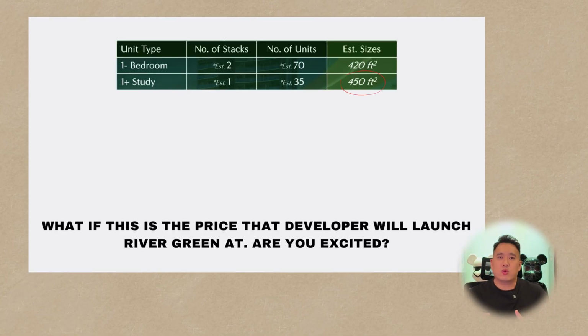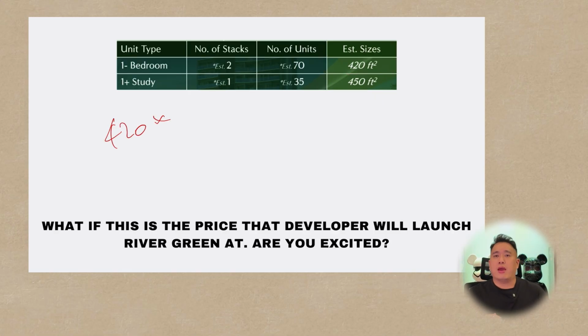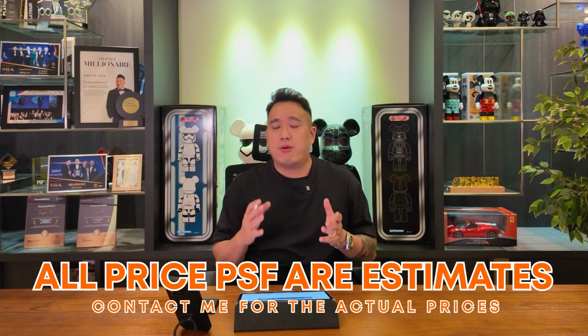So now, coming back to a 420 square feet, 1-bedroom here in Rivergreen itself, I will just use 420 square feet as an illustration. Assuming that my average PSF is about $3,200 per square foot, or even let's say I start from $2,800, $2,900 per square foot, this is all just an estimate. We do not know what the actual price is until the developer announces their price release.